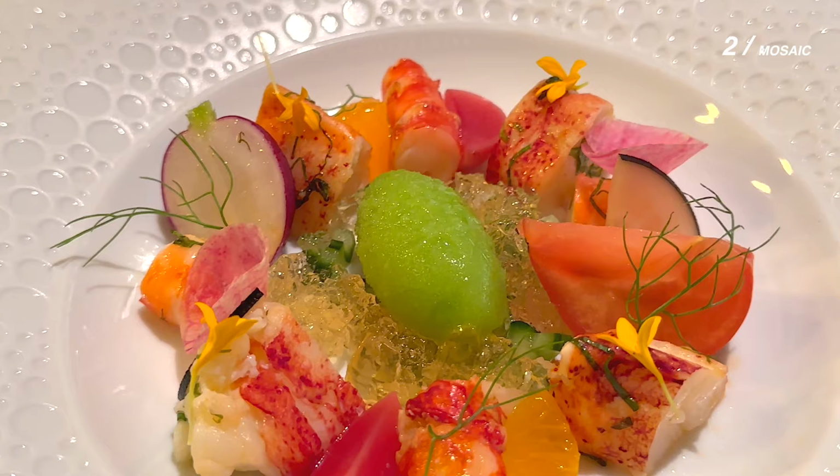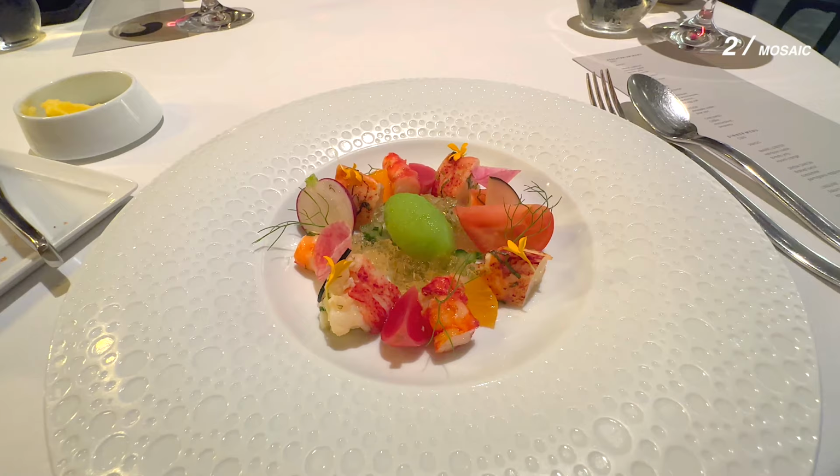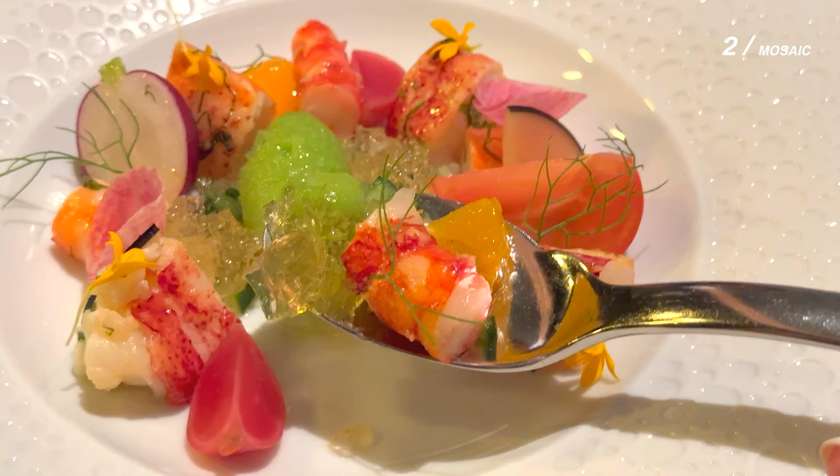So on the set we have the elderberry dish, tomato jelly and the cucumber sorbet. Okay, here. For you sir, it's a poached mint lobster.